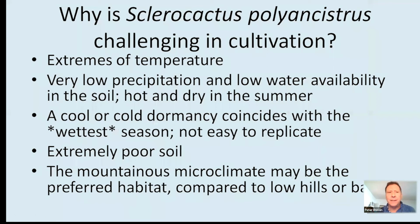So why is it challenging? Well, I think it's pretty clear. Extremes of temperature, very low precipitation, low water availability, hot and dry. This next one, very challenging to replicate in cultivation: a cool or cold dormancy coinciding with the wettest season. Extremely poor soil, mountainous microclimate might be the preferred habitat.